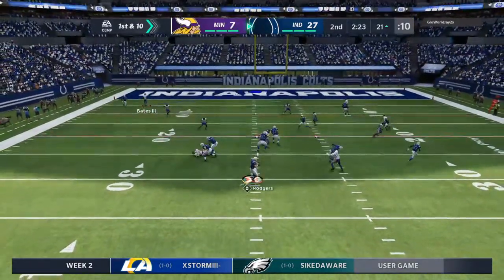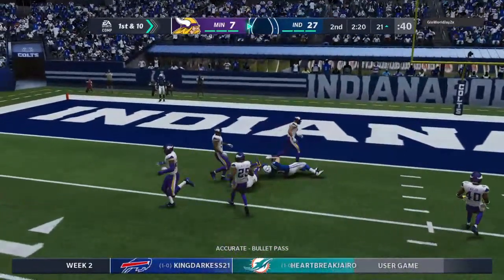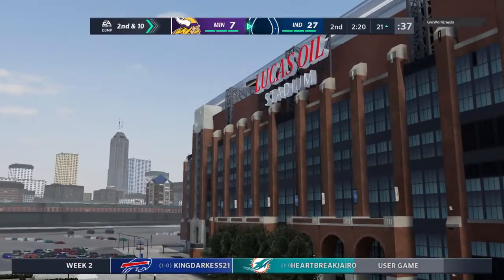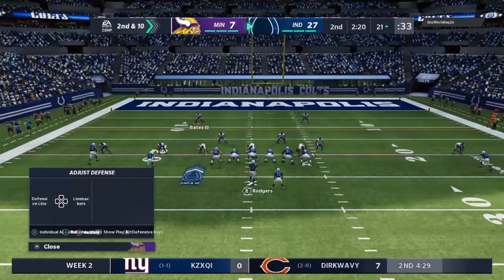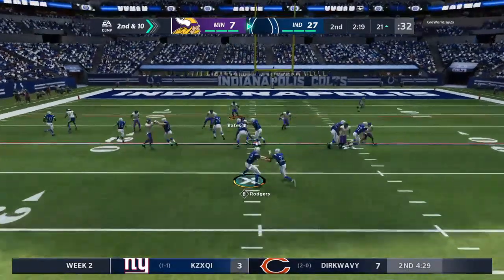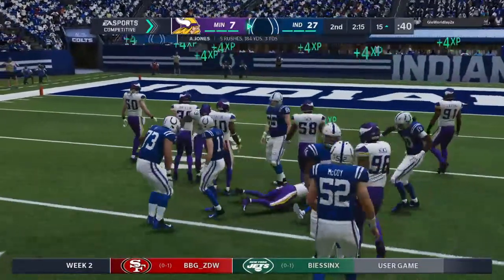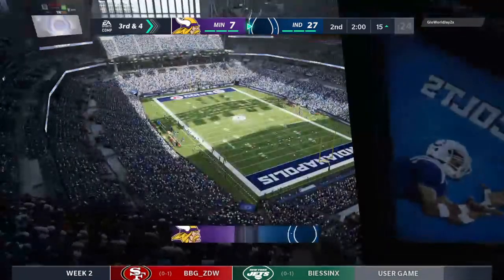On 1st and 10, here's Rodgers. And that is incomplete. He couldn't hold on through the contact. Brings up 2nd down. So after the incompletion on 1st, now 2nd and 10 at the 21-yard line. Out of the shotgun, it's Jones. And this will be a gain of 6 when it's all said and done. Down to the 15 from the 21.